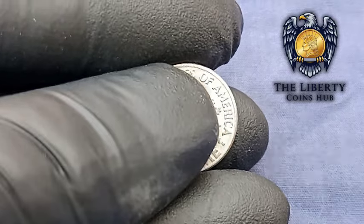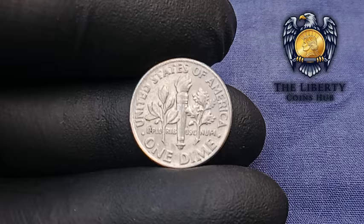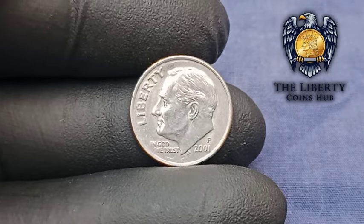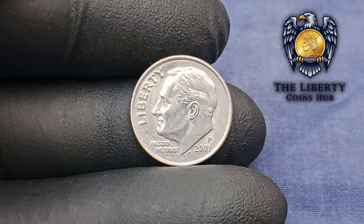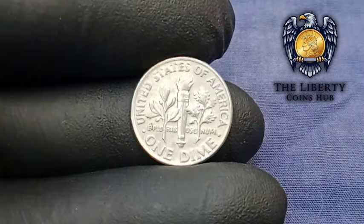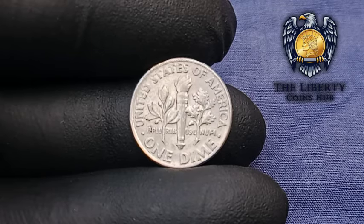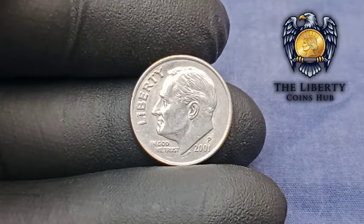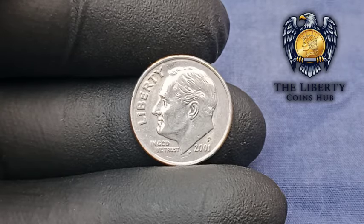But when bidding opened, it became immediately clear that the estimate was far too low. Phone lines lit up with bidders from around the world. Internet bids poured in by the hundreds, and the price climbed rapidly through $10 million, $20 million, $30 million, with no signs of slowing down. The tension in the auction room was absolutely electric as bidders who'd never before competed for the same coin suddenly found themselves in direct competition. And when the hammer finally fell, the winning bid was an astronomical figure that made international news and permanently established the 2001 P Roosevelt Dime as the king of modern American coinage.